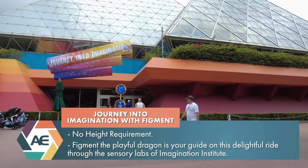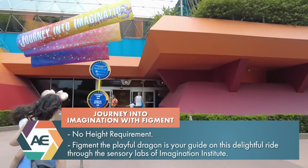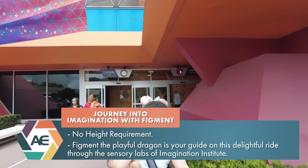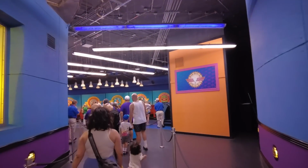Figment is a slow-moving dark ride that takes you through the journey into imagination and what it means to use your senses and your imagination. Because your imagination works best when it's set free. That's the lesson, but you guys will see that. To no one's surprise, I'm walking onto Figment.